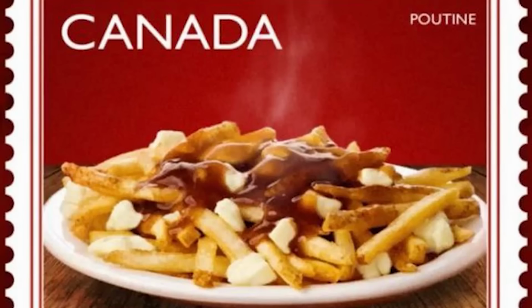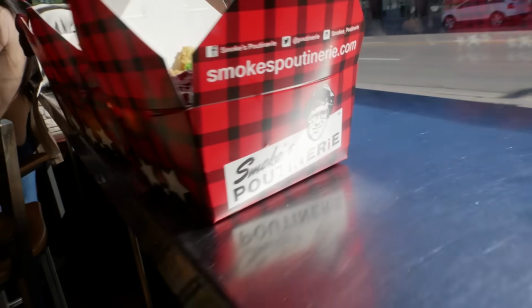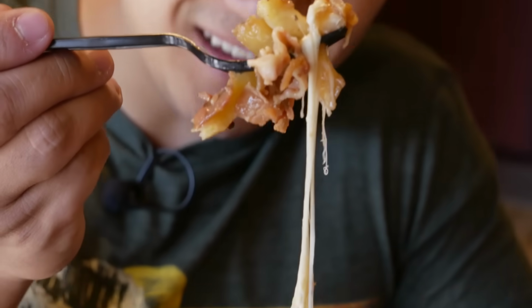You guys never had poutine before? It's basically fries covered in cheese curds. That's the regular poutine. And this, they take this up like 20 levels. A lot of different meats, cheeses. Look at this. Look how pretty that is. Whenever I come to Canada, I don't care what part of Canada, gotta have some poutine.